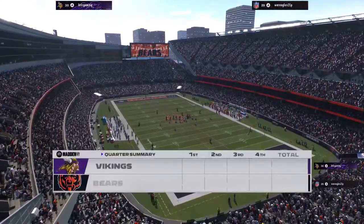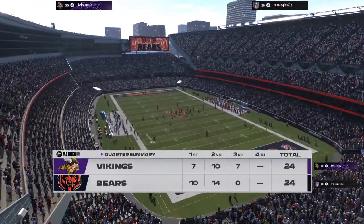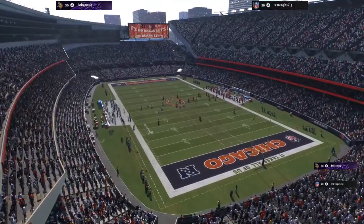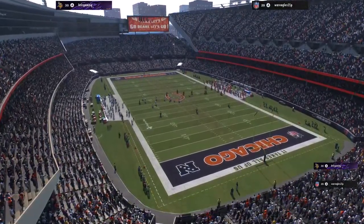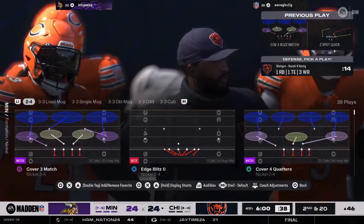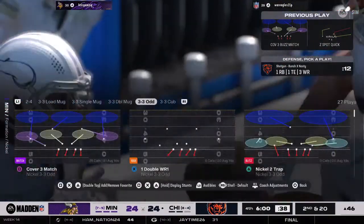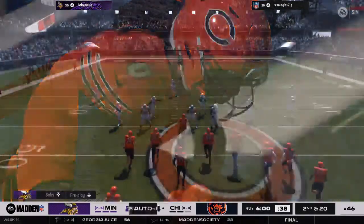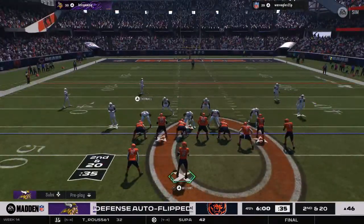After 3 quarters, we're still neck and neck. Neither side has been able to fully separate. It's been a high-scoring game so far, but we're still tied 24-all to begin the final frame. Gonna need something special here. 2nd and 20 following the sack.